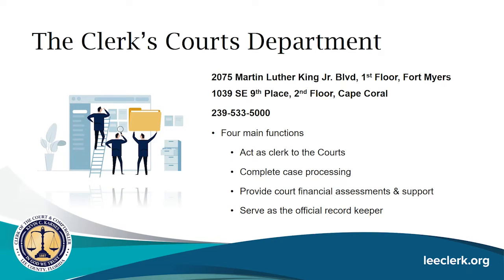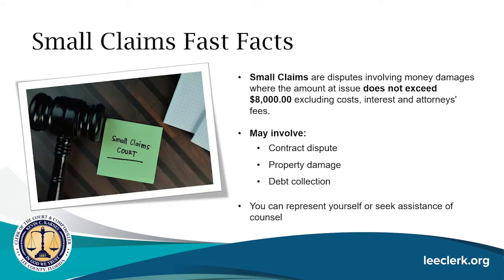We have 2 locations, the main one being at 2075 Martin Luther King Boulevard in Fort Myers on the 1st floor, and a satellite office in Cape Coral located at 1039 Southeast 9th Place on the 2nd floor. At this time, that office does not offer small claims services, but this may be offered in the future. Our contact number is 239-533-5000.